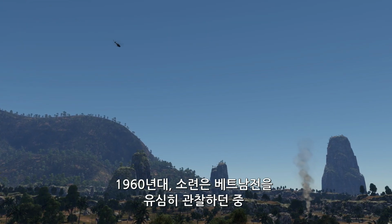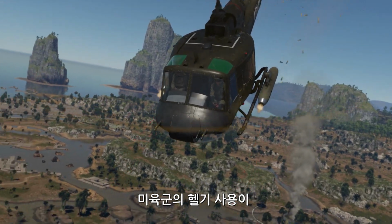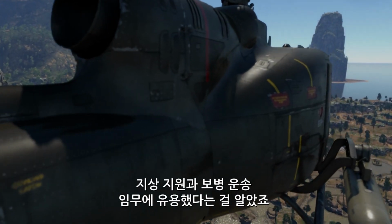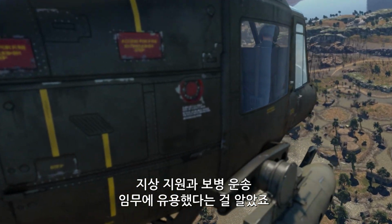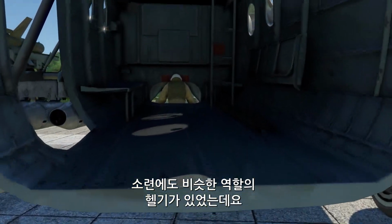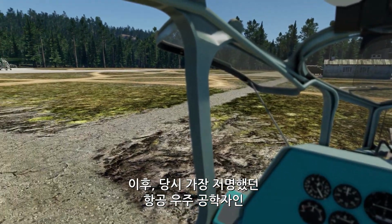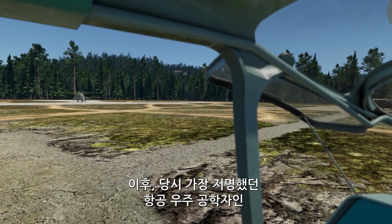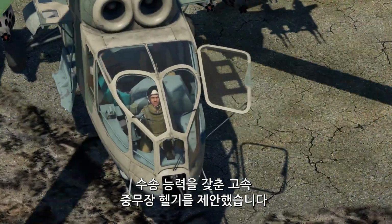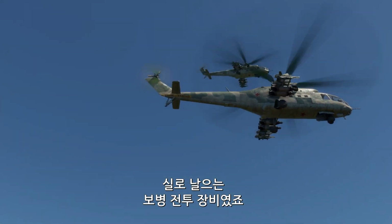During the 1960s, the Soviets were closely monitoring the events unfolding in Vietnam, and the use of helicopters by the US Army during the Vietnam War clearly showed the advantages of helicopters performing ground support and infantry transport missions. There was a helicopter filling that role in the Soviet roster, the Mi-4, but by that point it was terribly outdated. Then, one of the most prominent aerospace engineers of that time, Mikhail Leontievich Mil, proposed a design for a high-speed, heavily armed helicopter with transport capability. Basically, a flying infantry fighting vehicle.